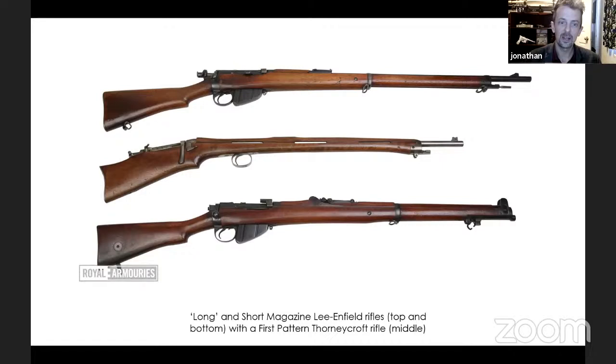And then Thorneycroft and/or Farquhar also used the term Model 1906 and Model 1907 for the altered versions. And you can see quite a few changes happen during the development of this, and dig out the article or email me if you'd like more details on the technical detail of this, because I won't have time to go into that today, unfortunately. You can see on the later version, we've got this wooden cheek piece.